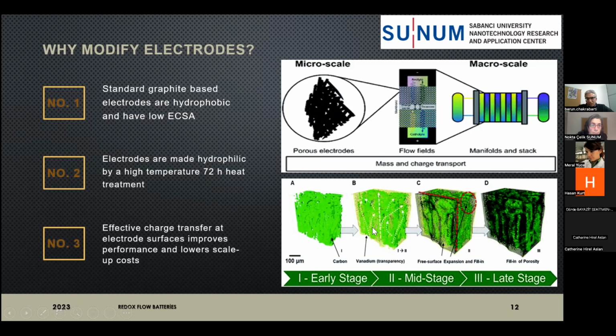And you can see that electrolytes are going in, but not going through the entire volume. It's going through selective pockets. After several hours, it's still not fully wet. And then maybe 6 hours to 8 hours, it is still not fully wet, but you can see the vanadium is kind of going more or less in various parts of the carbon.